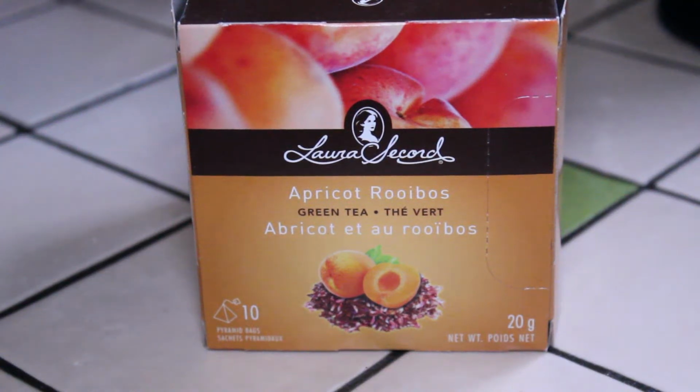Well, I've noticed that Laura Secord has also gotten into the tea business, and they've started to release a line of teas. I've never tried any of their teas, to be perfectly honest, but I'm very excited to try this one. This is called Laura Secord Apricot Rooibos Green Tea.